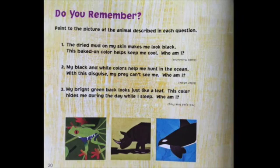Excellent. Okay, last one. My bright green back looks just like a leaf. This color hides me during the day while I sleep. Who am I? Did you point to the red-eyed tree frog? Excellent. Nice job.